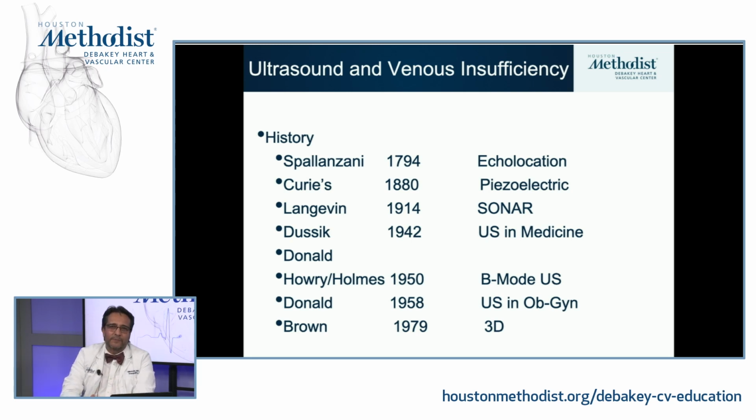So again, the story is what everybody makes of it. If you go back to 1794, the Italian biologist Lazzaro Spallanzani was the first to describe echolocation in bats. That was the first understanding of sound and reflective surfaces, and therefore all the technology that followed after he described that. And you can see a summary.